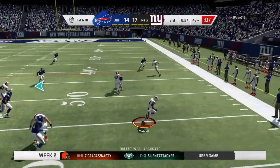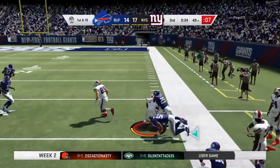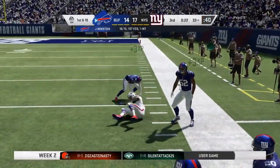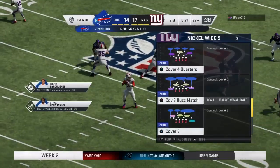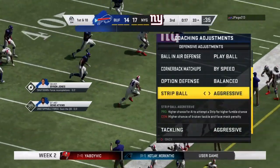Winston now to throw on first down. To the right side and complete to Metcalf. And he gets this inside the 35-yard line. Give him 18 on that one as the Bills are going to have a first down.